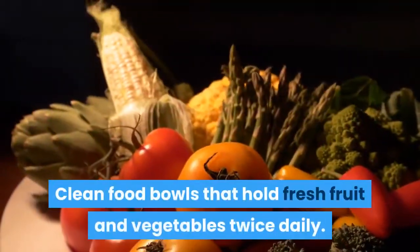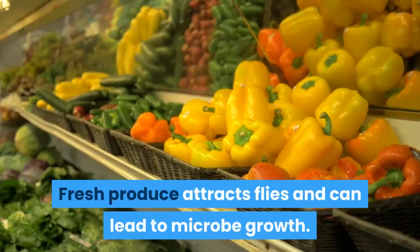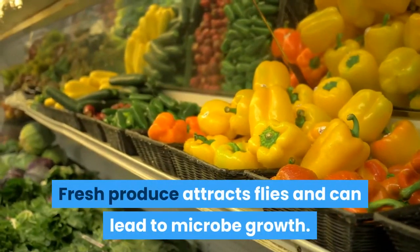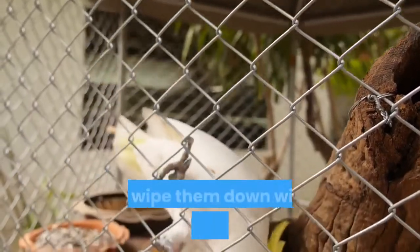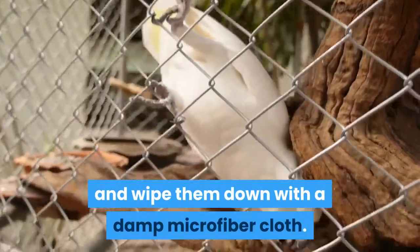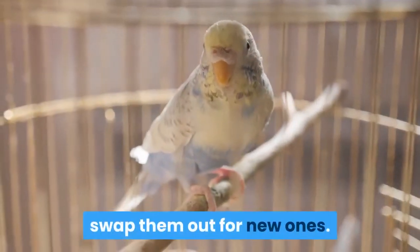Clean food bowls that hold fresh fruit and vegetables twice daily. Fresh produce attracts flies and can lead to microbe growth. Apply a pet-safe cleaning solution to the food bowls and wipe them down with a damp microfiber cloth. If you find your bowls getting dirty over time, swap them out for new ones.